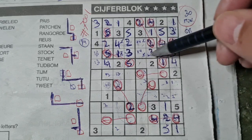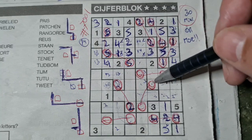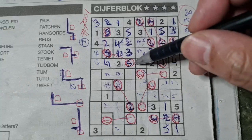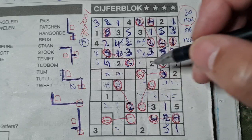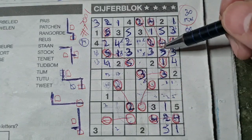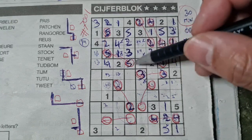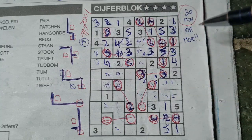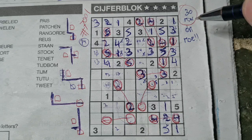Well, this box can be a 3. These 2 boxes can be 3. We have a double 3 there. If I place a 3 here, I cannot fill any 3 in one of those 2 boxes. So the only place left for the 3 in this area should be there. And this box is connected with that box. Should be also a 3. Okay. This box can be a 5. So the 5 could be here, could be there. Thinking.